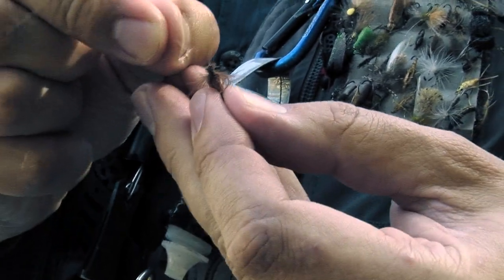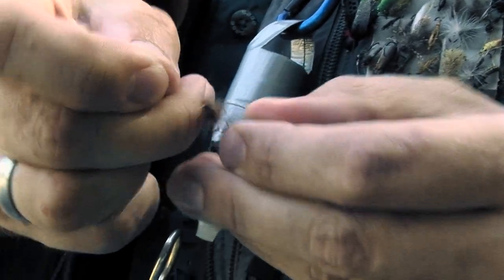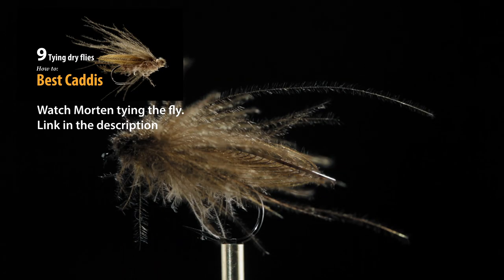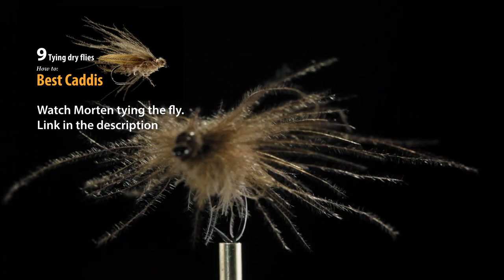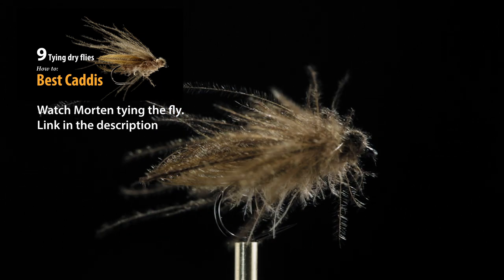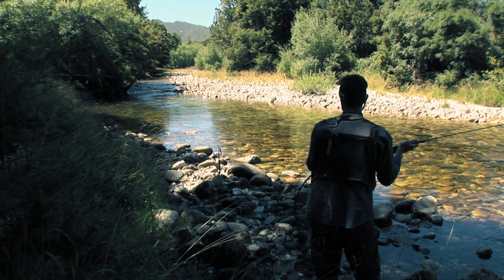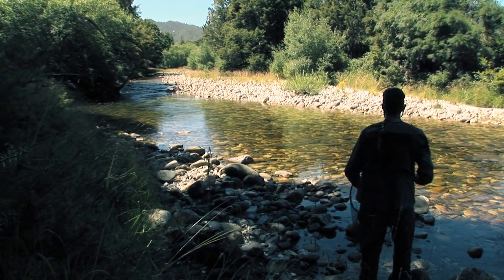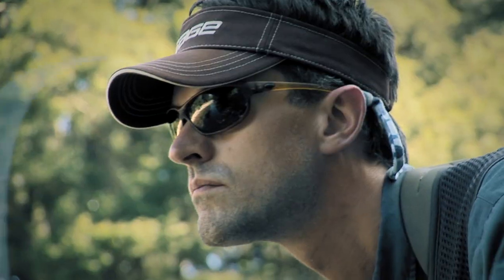Morten has seen the fish rise, and he has tied on a caddis imitation. This is his favorite fly for this kind of fishing. He calls it best caddis. It's a sparsely dressed and very lively imitation, which is especially good for shy fish in shallow, clear water.